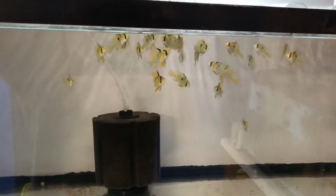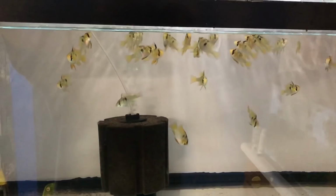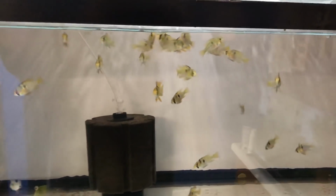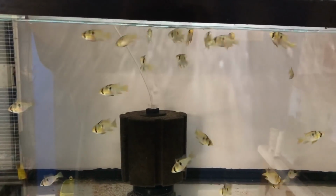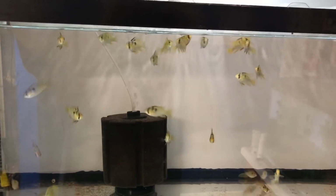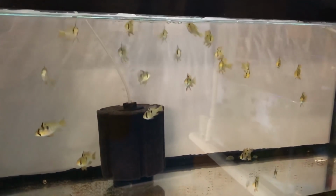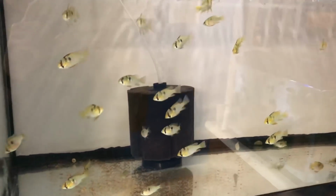So I actually just put an algae wafer in there. You can see they're schooling up at the bottom, but they'll come to the front because these guys are always hungry. Very healthy, alert fish, very good colors in my opinion. In multiple generations I've been breeding these. So I mix up the bloodline, keep them as healthy as possible. But a very fun fish to have in the aquarium.